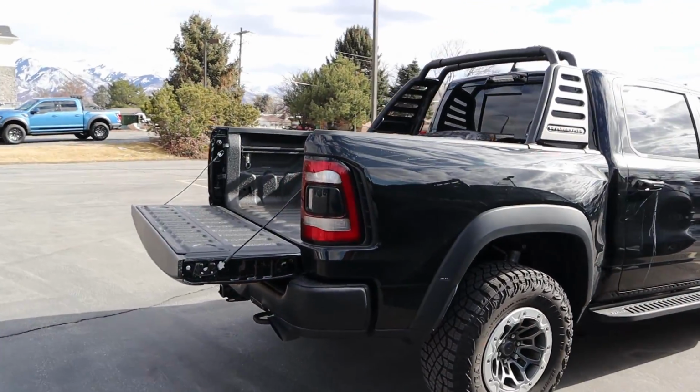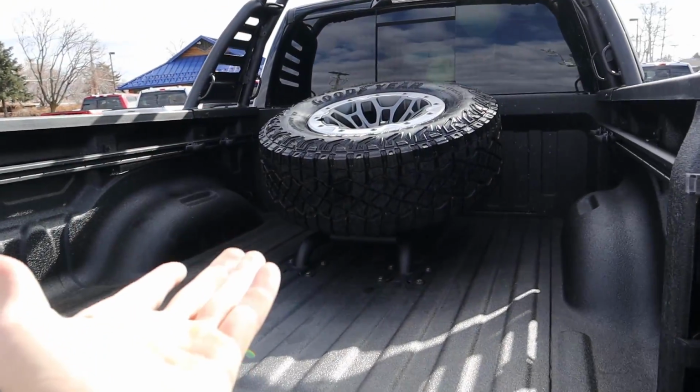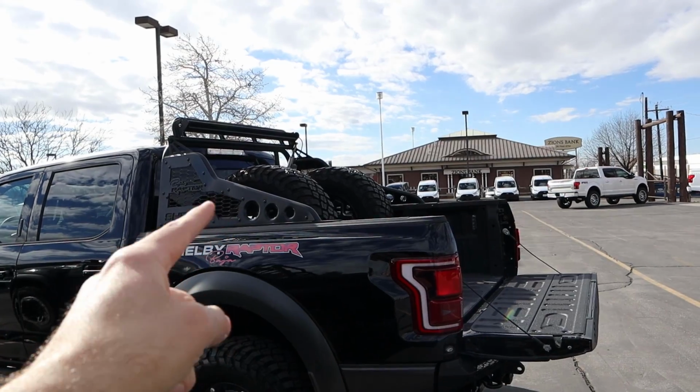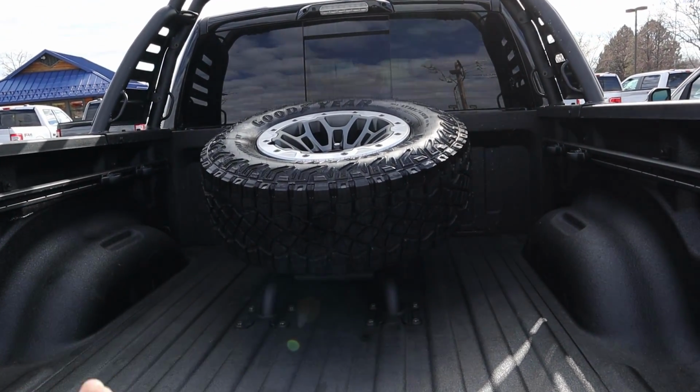Coming over to the Ram TRX, still get bed liner from the factory, still get the LED bed lights. Still has a tire carrier, but you've only got one tire versus two. And notice with those tires, when you remove them, you can just roll them out. Whereas this one, you're going to have to kind of like pick it up a little bit. So a little bit different with that.